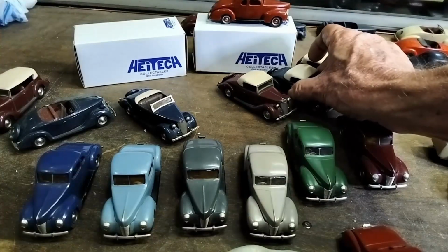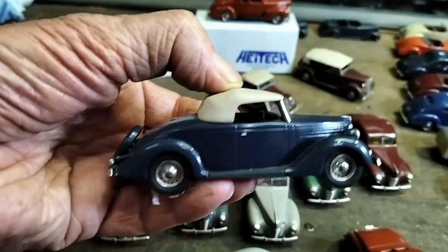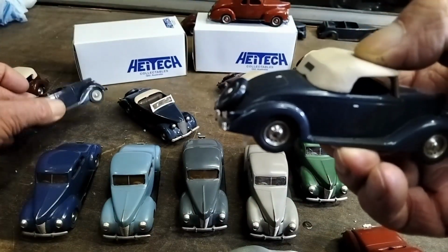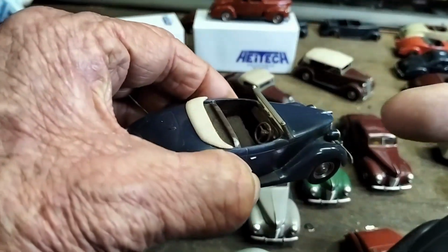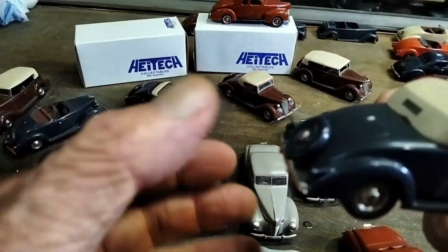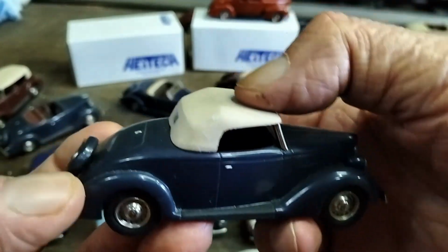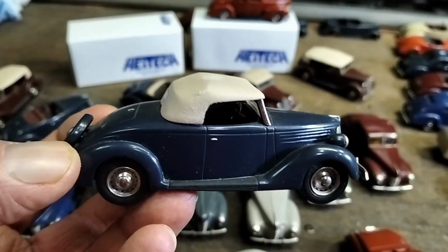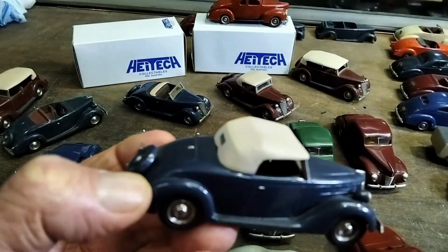Here we have this one, which is very slightly different, for those of you who may have noticed or perhaps didn't notice. You'll see a slight difference in the rear of this car and this car. I actually made two types. There was an Australian build, which is based on a 5-window coupe, and then this one, the American style, which was based on the 3-window coupes. It had a bigger space here between the rumble seat and the hood or the top.